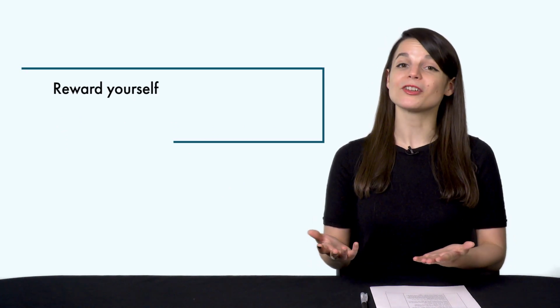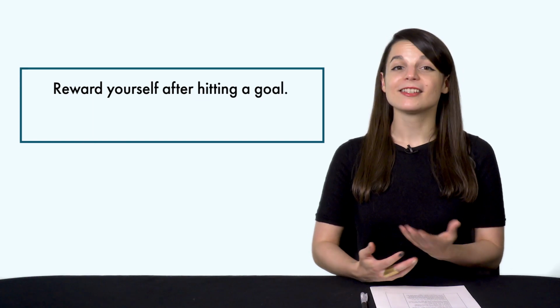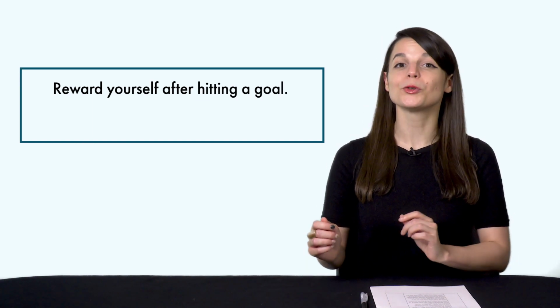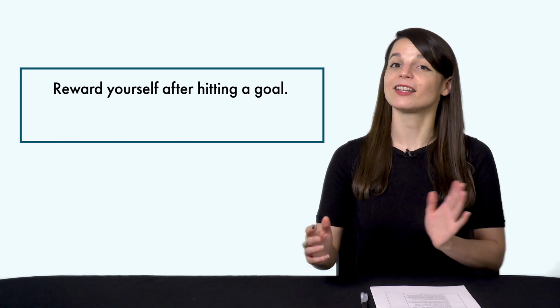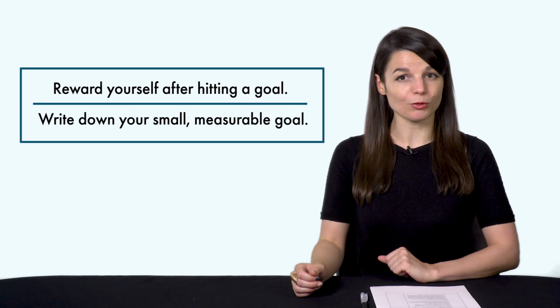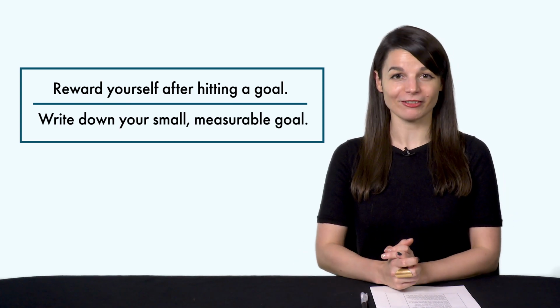Here are a few more things you can do to improve your chances of success. Reward yourself after hitting a goal. Studies have shown that giving yourself a reward after reaching a goal is crucial to creating lasting habits and continuing to conquer more goals. Write down your small, measurable goal and put it somewhere you'll see it often.